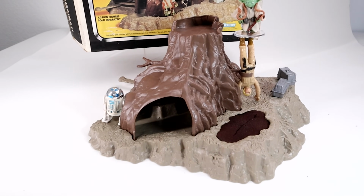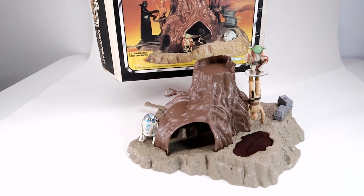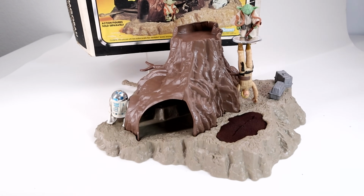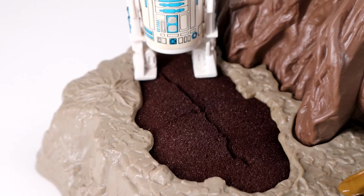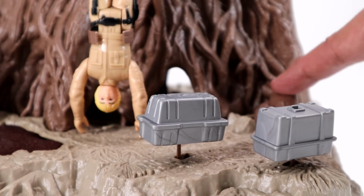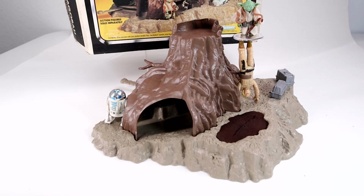Plus, this is one of the best display pieces that you want out on a shelf and not in a box. 5 POPs. Durability. There are only 2 factors that keep this from getting a perfect score: the very fragile swamp foam and the always missing silver plastic pieces for the levitation area. Other than that, this is a solid built set.